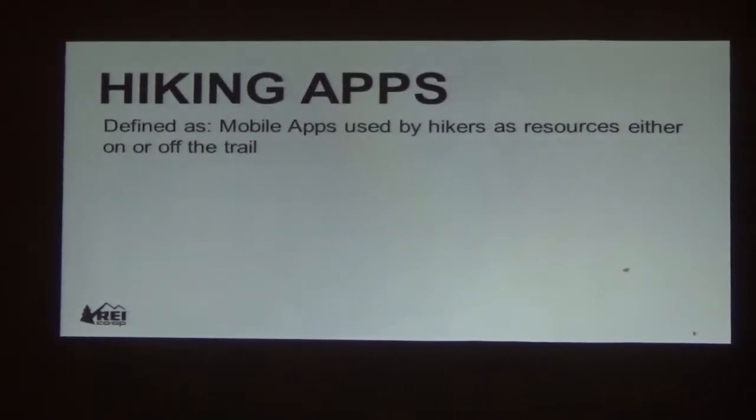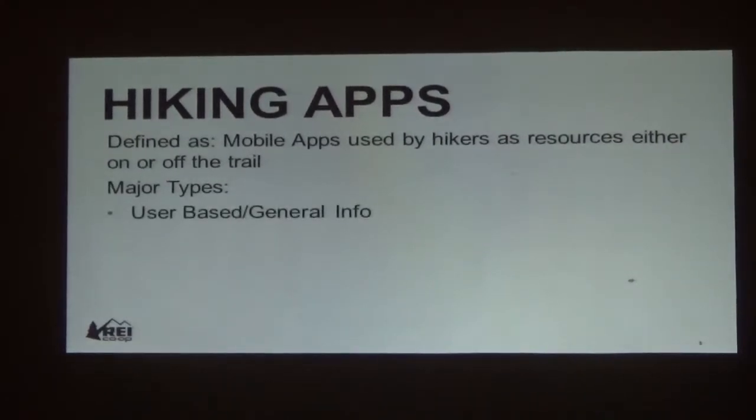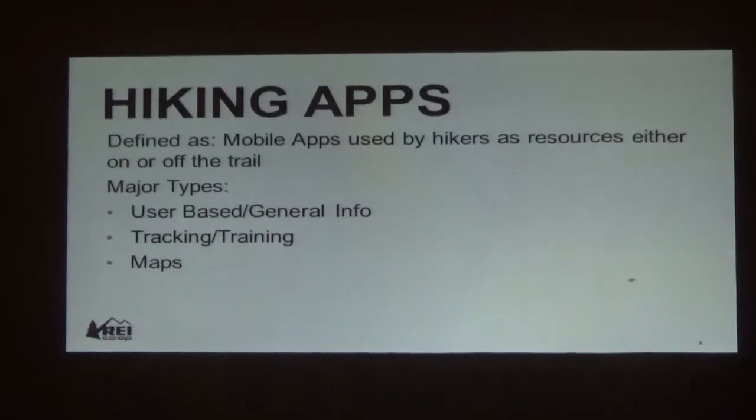And we can break those apps down into some major types here. We can kind of categorize them as user-based or general info apps. You've got training and tracking apps, so more specifically GPS tracking apps that usually fall into this training category. And then you have your maps and your general trails apps. And of course, there's combinations of all three of these in various shapes and forms. In fact, all the ones I'm going to be talking about today have probably a little bit of each of those categories, but they tend to focus more on one over the other two in general.